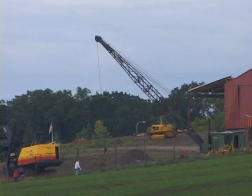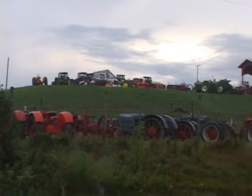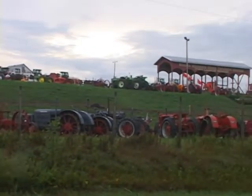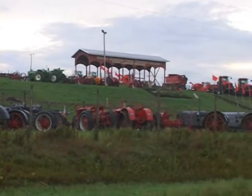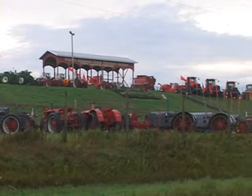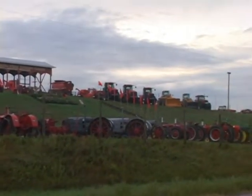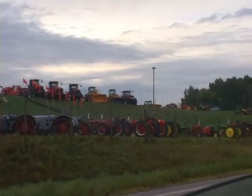Here you see, it's pretty cloudy yet this morning, isn't it? Hey, listen, the train is working. The train is going around the 2-mile track. Boy, pretty soon we can have a ride. Look at all them tractors sitting there. Many man-hours went into bringing them, and they're all there for you guys to look at and enjoy. We really appreciate you coming.